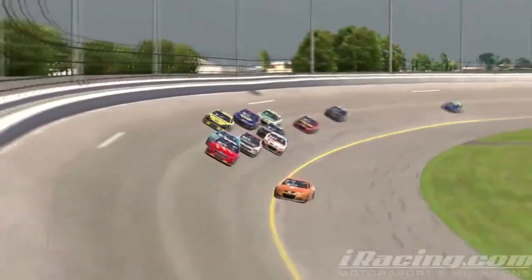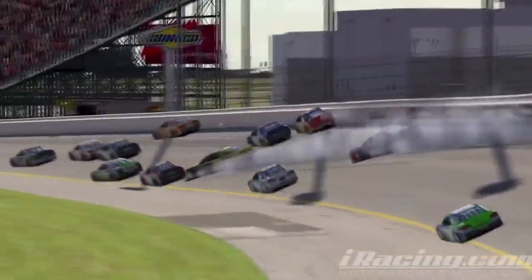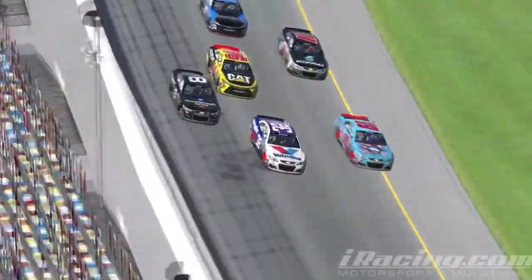There's all contact made between them. They're going to get it together. Inside, Blake Reynolds is going to go side by side. It's going to be door to door. Who gets it? Oh my God! They did! Almost.